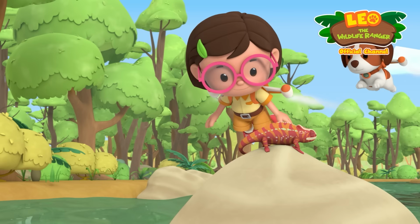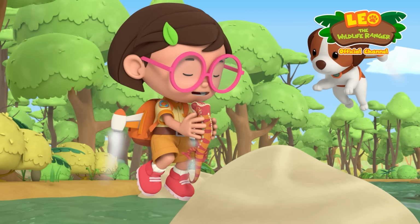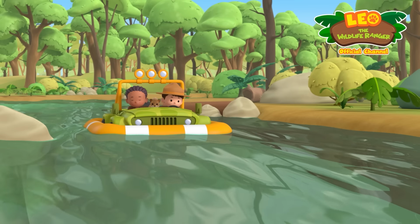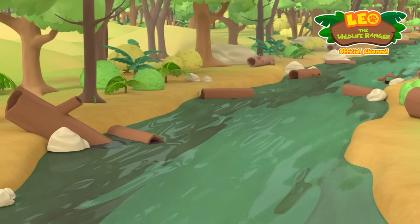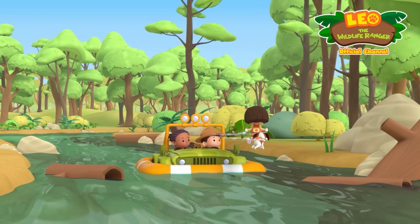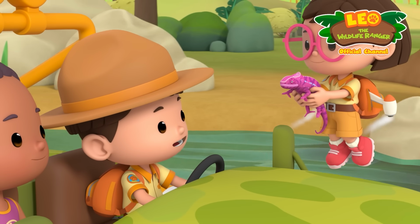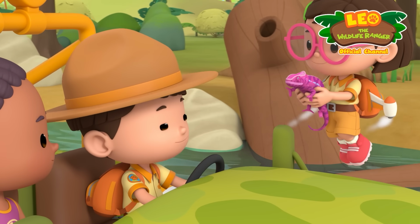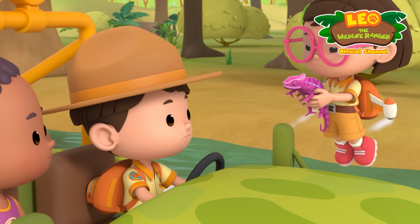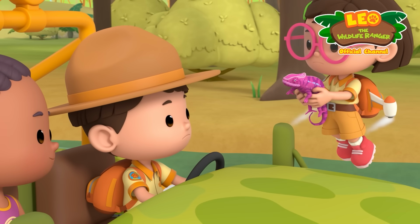Oh, good job, Hero. There you are. You're safe now. There's some driftwood up ahead. Let's see if it's there. Hey, guys. Look who we found. Welcome back. Did you find the blue chameleon? Nope. But it has to be here somewhere. Let's just continue to look. Got it, Leo.